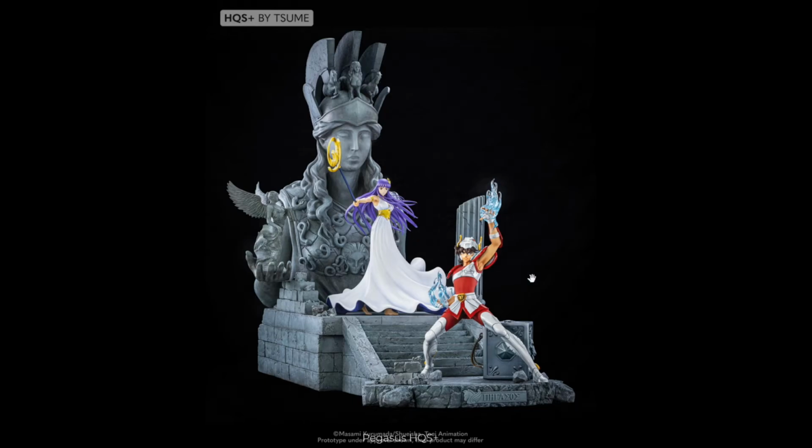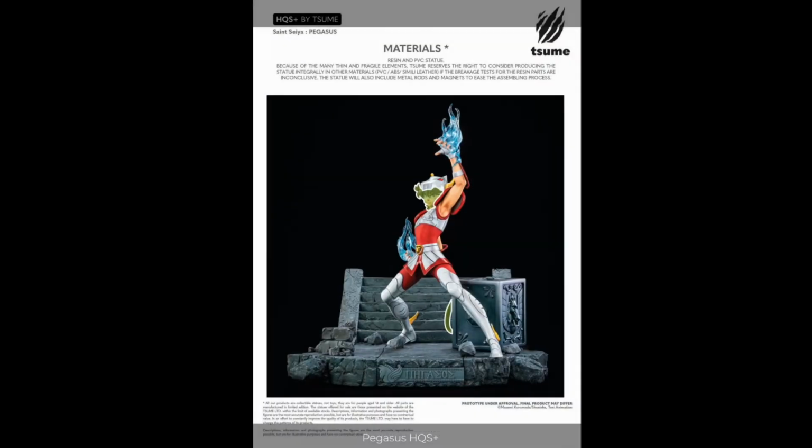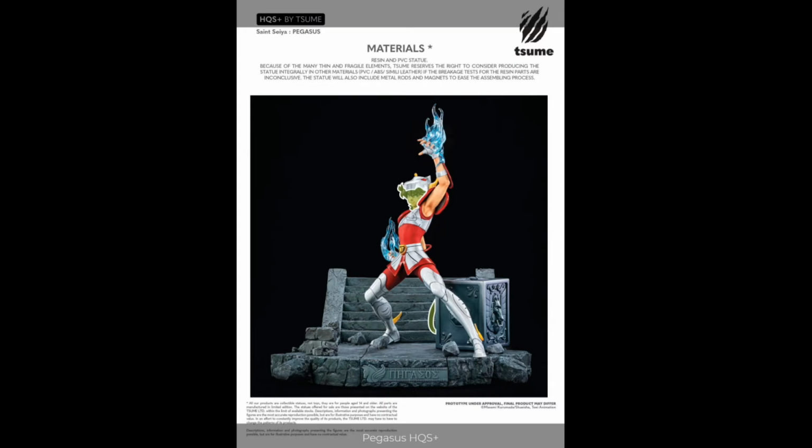This is a 1/4 scale piece, so you imagine how huge this coal diorama is. It's going to take so much real estate, but it's super cool just to look at. I wish it was 1/6, to be honest, but it is what it is. 1/4, the quarter scale, is the thing that everyone wants now, and a lot of people are moving into 1/3. But as you can see, the materials, they're going to reserve the right to change some things.